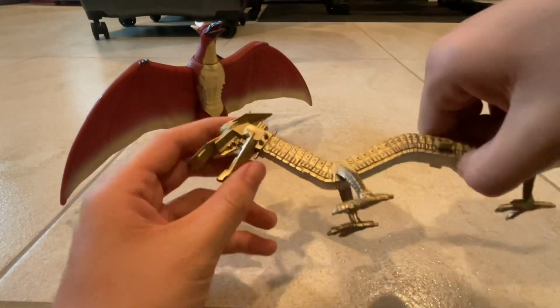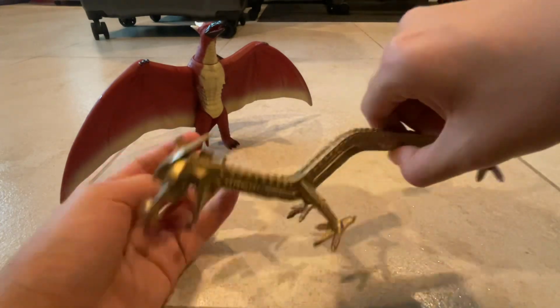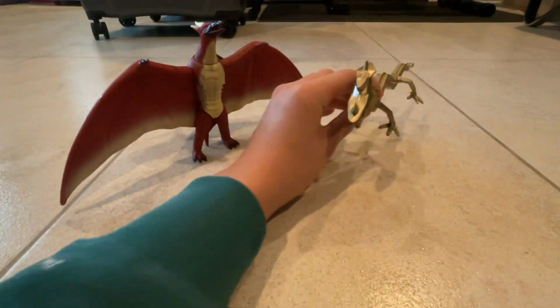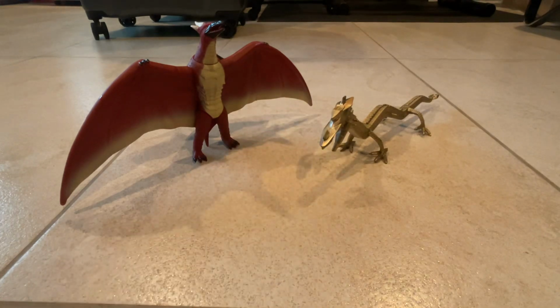So yeah, I really like this figure, and it's pretty much screen accurate to the original back in like 19-something. I forgot the year Ultra 7 was made. But yeah, that was Nars.